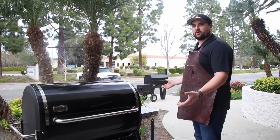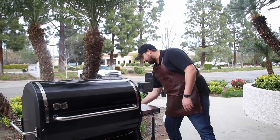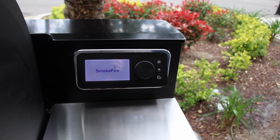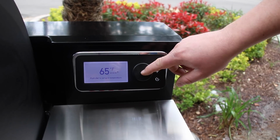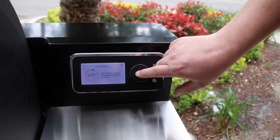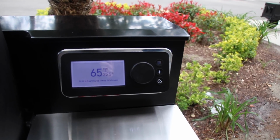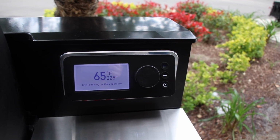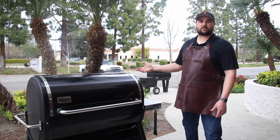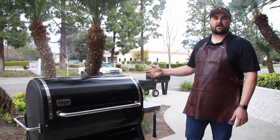So the easiest way to start this thing up is just by powering it on, and it'll do its thing. Once it goes through its startup, you just click the button, the gauge here, and then set it to what temperature that you want. So we're going to turn it to 225, and then you just press the little dial again, and now it has initiated startup. So we're going to give it a little time to get caught up to 225 and then throw our steaks on.